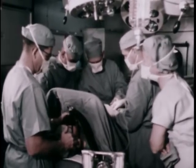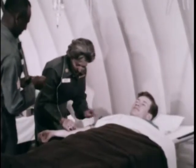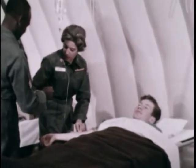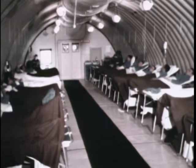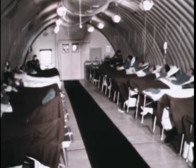Now doctors and nurses in the field are able to work in a medical environment close to that offered in permanent hospitals to speed the recovery of our fighting men. MUST, Medical Unit Self-Contained Transportable, is now helping to save lives in Vietnam.